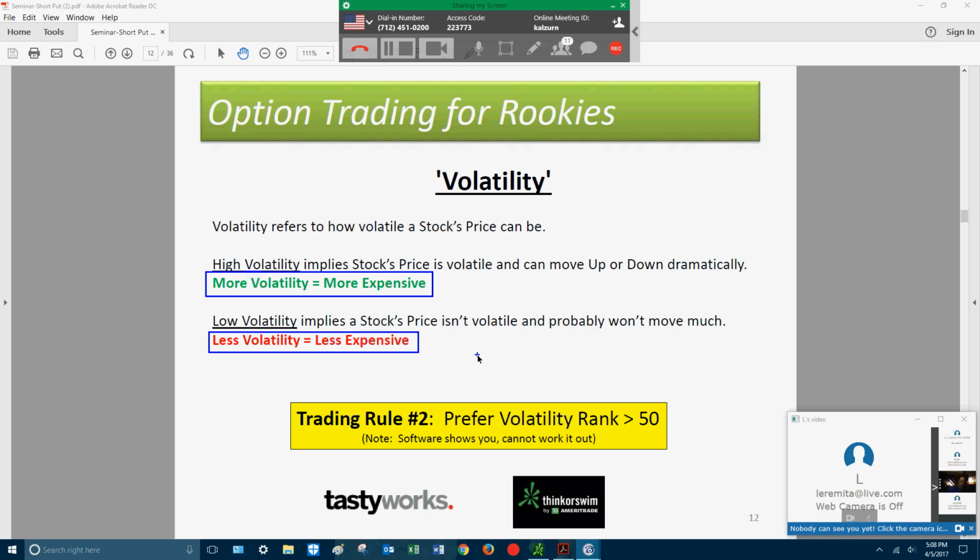So we're going to be doing something called selling short puts, selling puts. So when we sell something, what do we like to sell it for? Well, we like to sell things for as high a price as possible, right? Because obviously you want to sell something expensive, you want to buy it cheap, you want to sell it expensive. So the way we realize how something is expensive is by volatility.